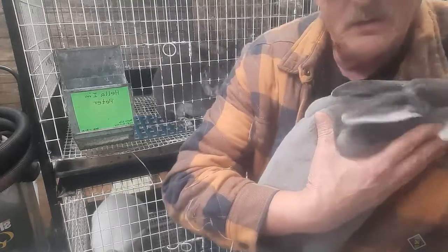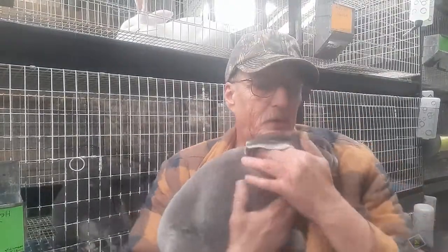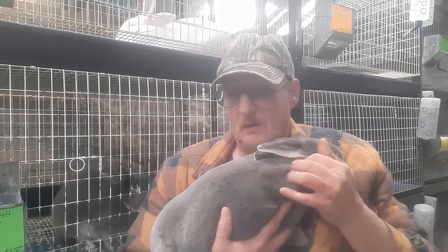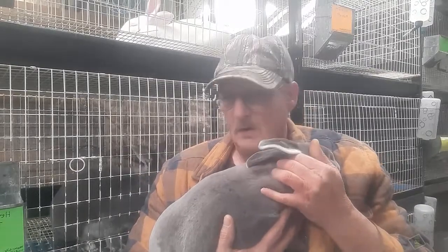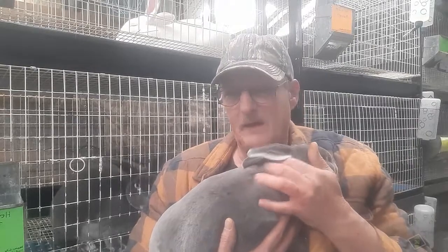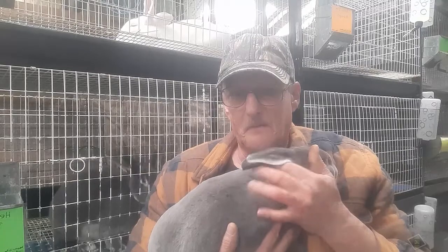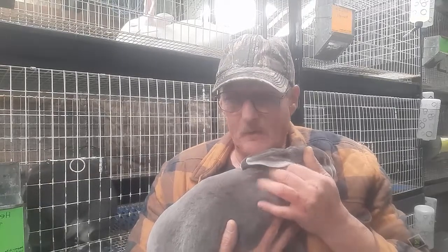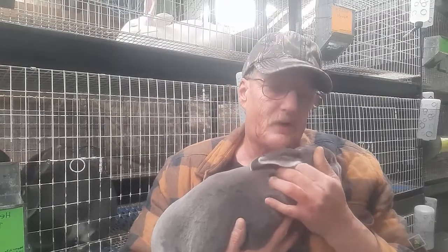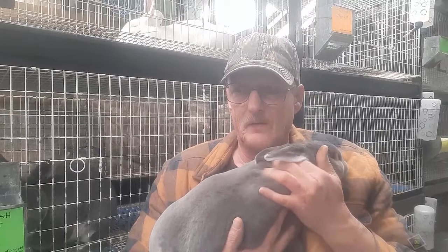But even during breeding time, when you bring the girls in with the boys, if the doe isn't going to have anything to do with him, or might even try to attack him, thankfully I haven't had that problem. But if you've got to go in there and separate, or even take the does out, there are some bucks that will throw a head fit about taking the does out.